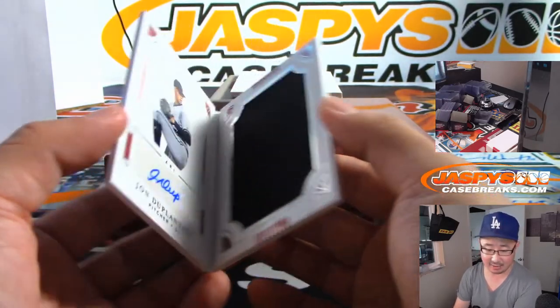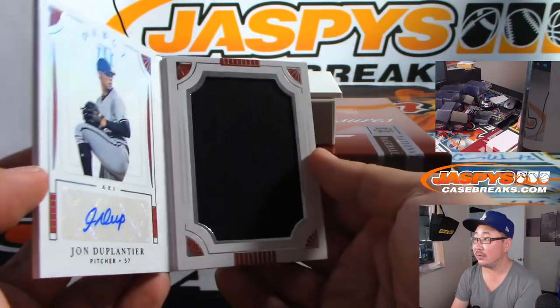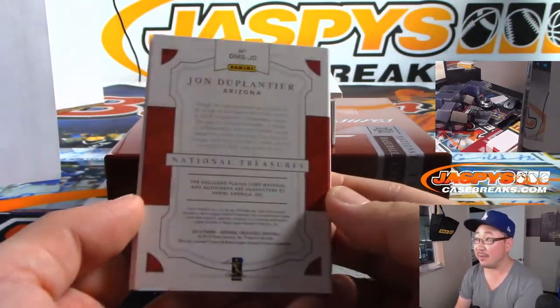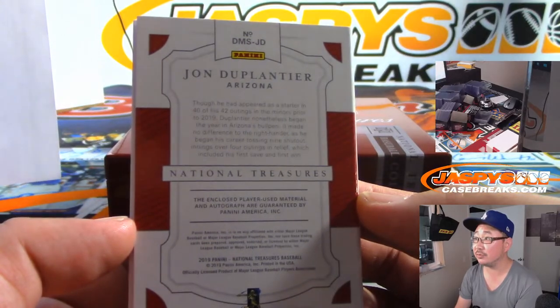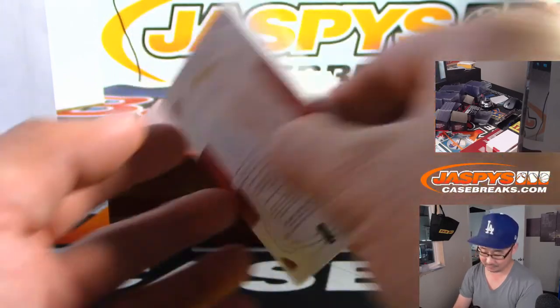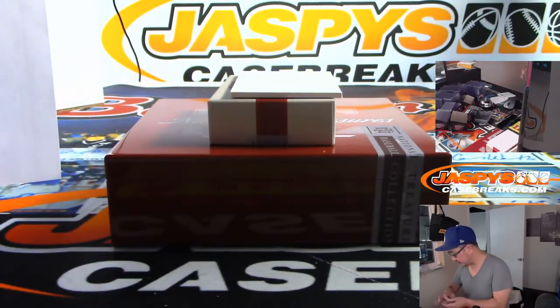65 out of 99. Roger with number 5. Jersey and auto. They got him out of the bullpen now. He's a pretty good pitcher. And they might stretch him out into a starter, too. Oh, man, they talk about that. There you go, Raj.